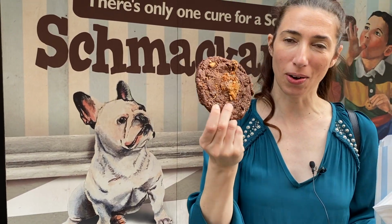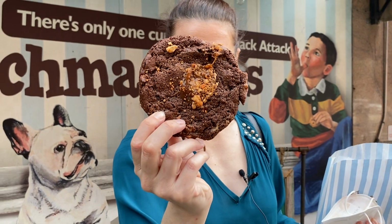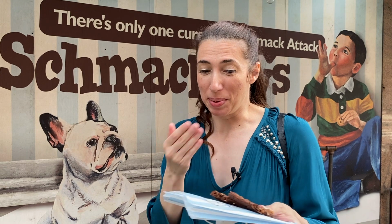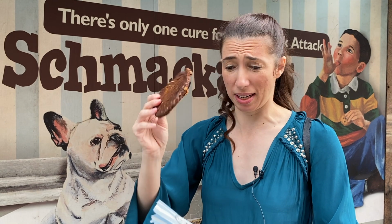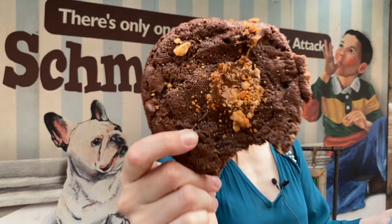I got a cookie called the candy bar because it has delicious pieces of candy bar on top of it. Give it a taste. I used to come here all the time, and because of the pandemic I haven't been coming here. It brings back so many happy memories. The texture is amazing, the flavor is amazing. I'm gonna go shove it in my face, and I'll be back.